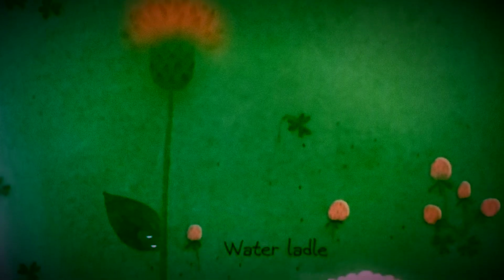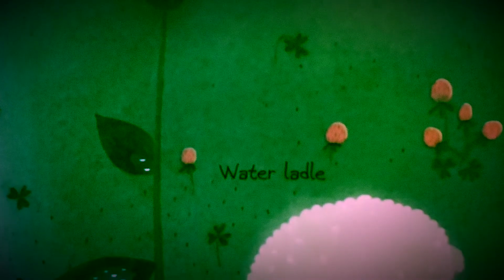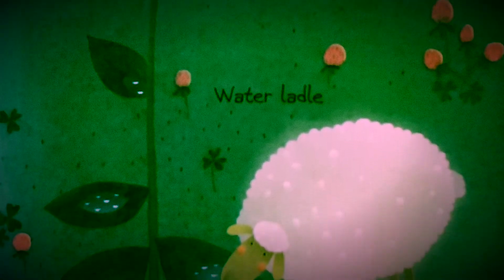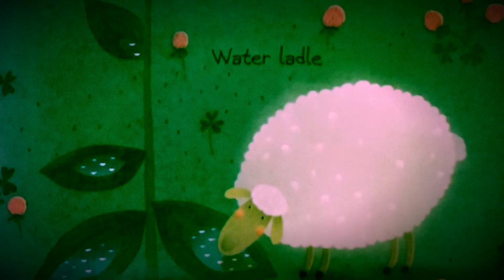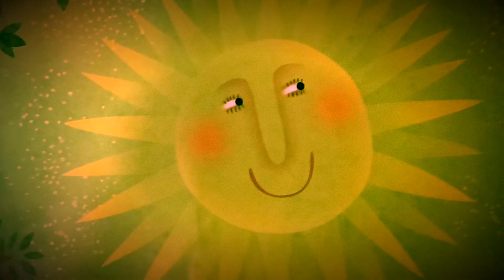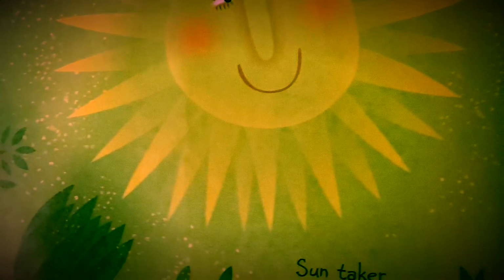A leaf can also be a water ladle. Animals don't use bowls or spoons or cups, but many drink out of leaves. Leaves' shape makes them perfect for holding dew or rainwater. A leaf is also a sun taker. One of the major jobs of a leaf is to take in sunlight.